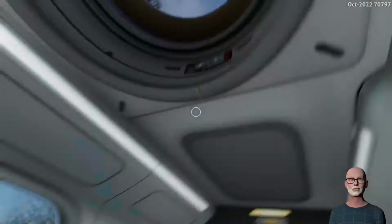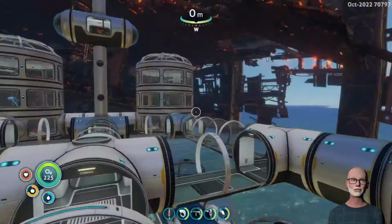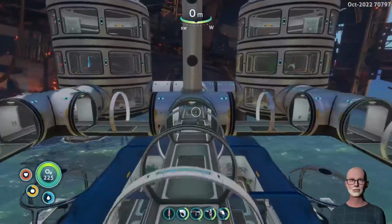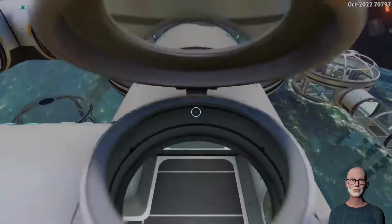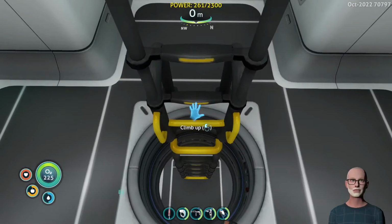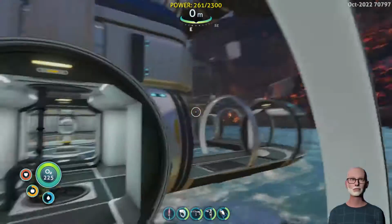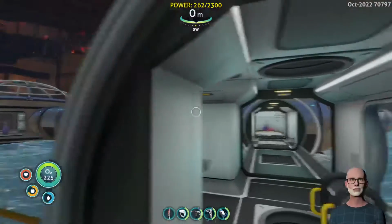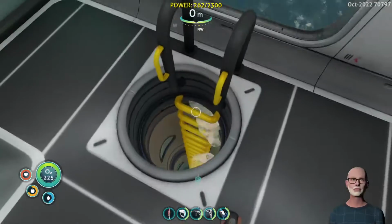And we can go on top of this. We have access to it if we have to do repairs. Welcome aboard, Captain. Going back down. And this is the above water section. Now we are going into the below water section.